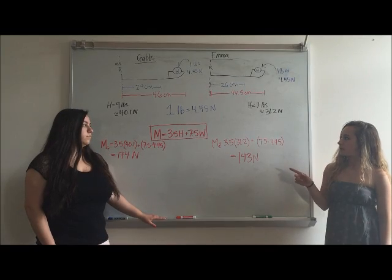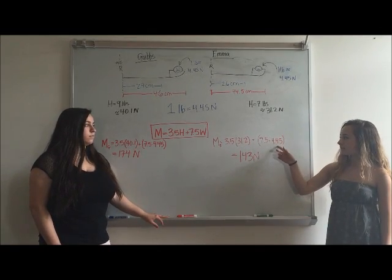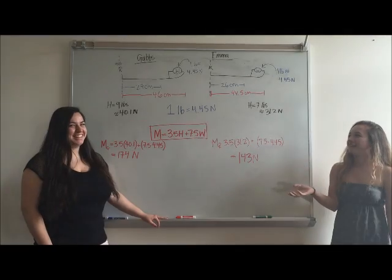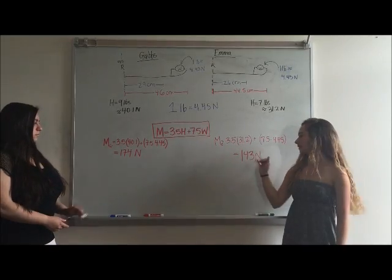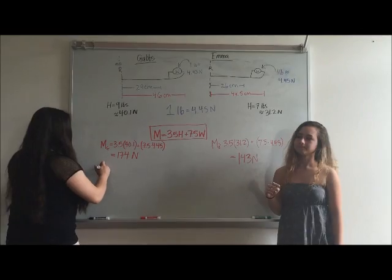So H would be the total weight of the arm, like Gab said, and we both have the same, we were both holding the same amount in our hands because we both have the same amount of weight in our hands. So in total, Gab's would be 174 newtons and mine's 143. So she has a clear advantage over me.